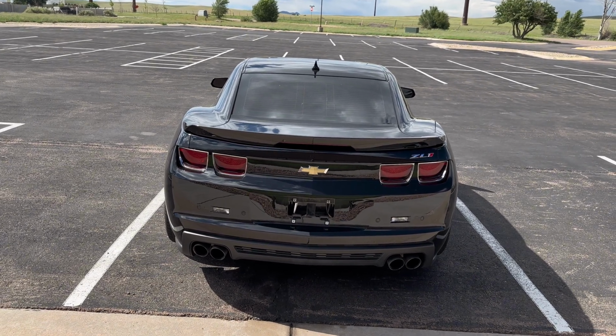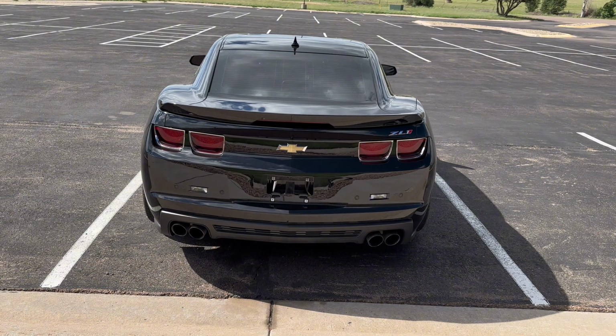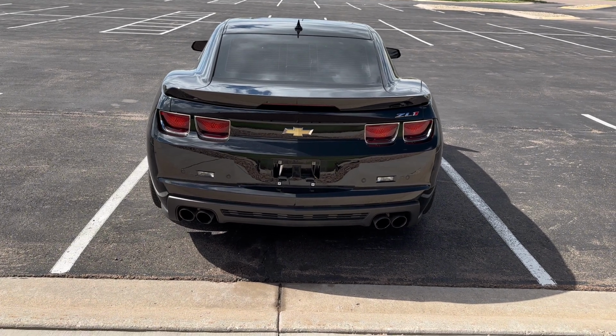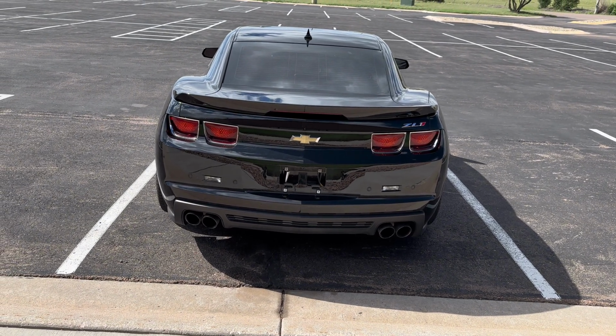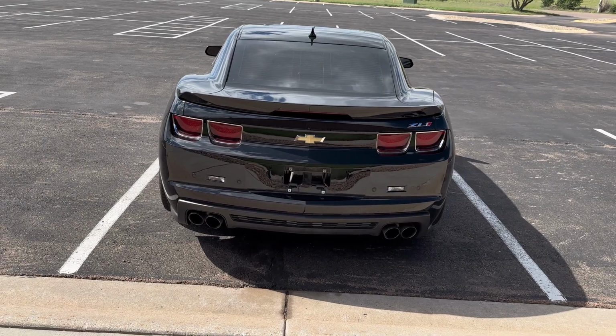But yeah, man, it's super clean. As I said, no mods. It's got remote start since it's an automatic. For a stock exhaust, this doesn't actually sound that bad. Now from the inside, it's still pretty quiet, but you know, it's not that bad.